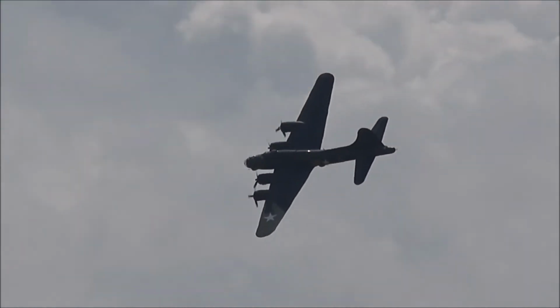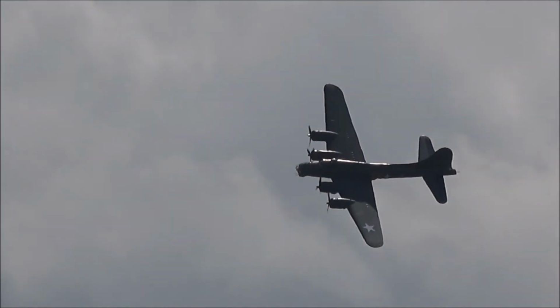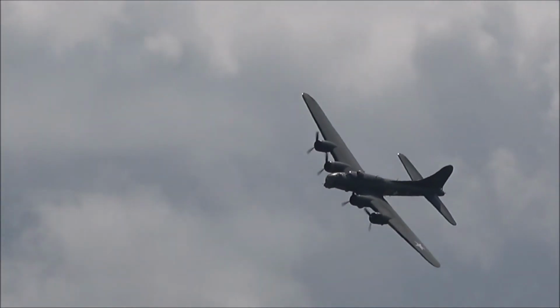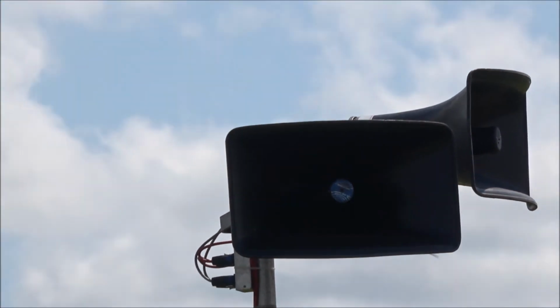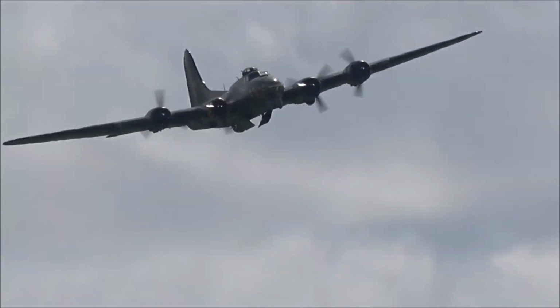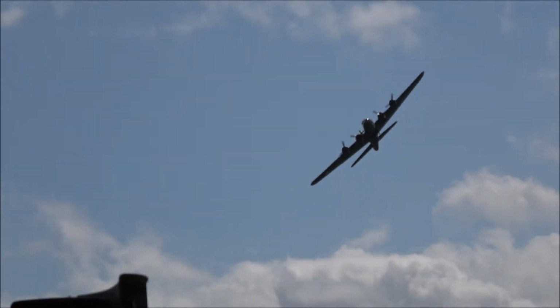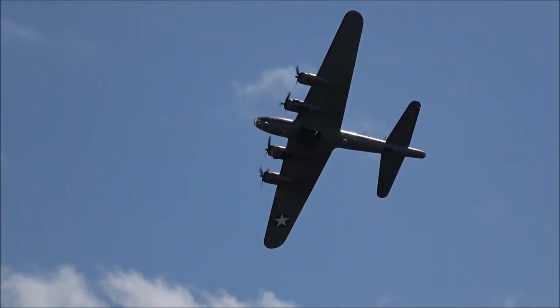Sun glinting off the aircraft. What a beautiful afternoon this has turned into. What a beautiful lady to be doing this display. Topside pass. Note she's showing us her underside. Showing us her bomb bay. Not as big as you might think.